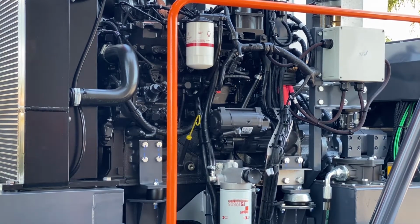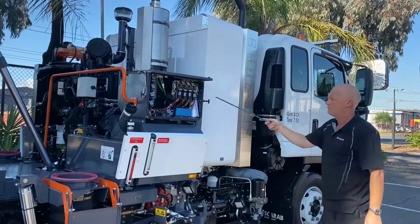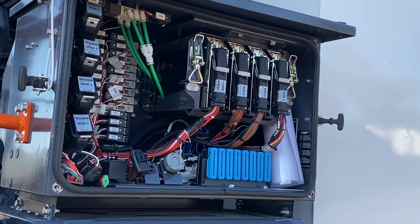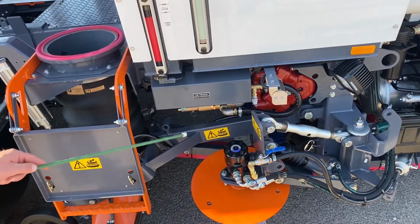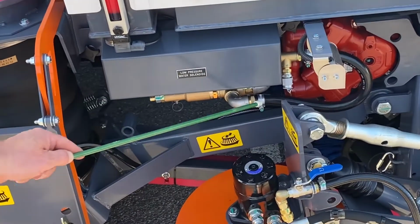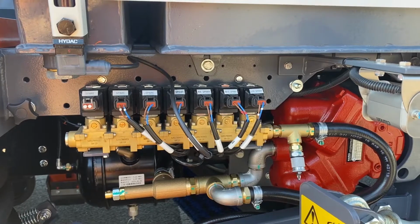Pictured here is the dipstick location. Located on the right hand side of the vehicle is the systems locker. This houses pneumatics and electric sensitive components. The vehicle is fitted with a low pressure water pump. The water is pumped through the water manifold and controlled by electric solenoids.